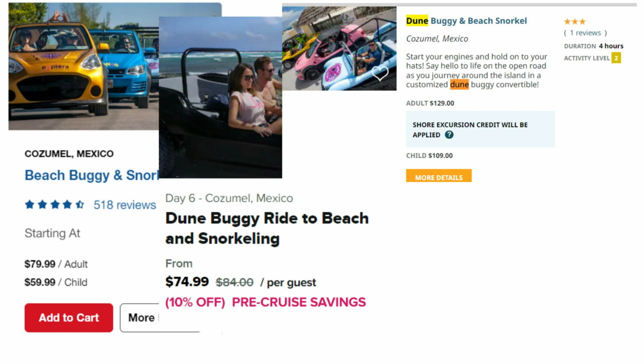All right, so now that we got some of the math out of the way, now we can look at this apples for apples. And right off the bat, we can see that we got dune buggies. We got buggies and snorkeling, buggies and snorkeling. So all 3 of these things are going to roughly the same place, except we got 3 different prices. Regular price at Royal Caribbean is $84, Carnival $79, and Norwegian Cruise Line, even though they're giving you a $50 credit, is the breadwinner at $129.